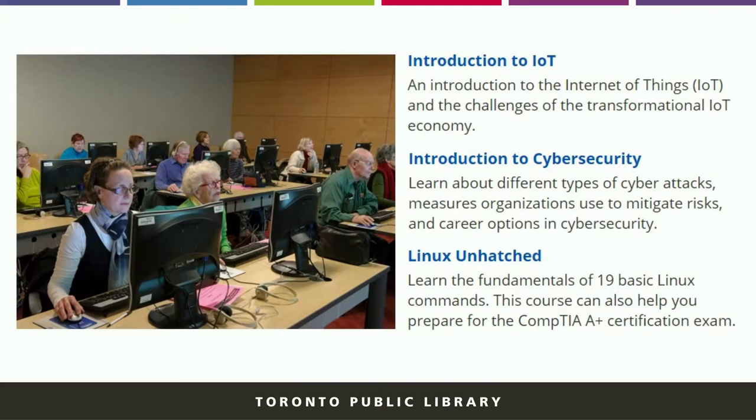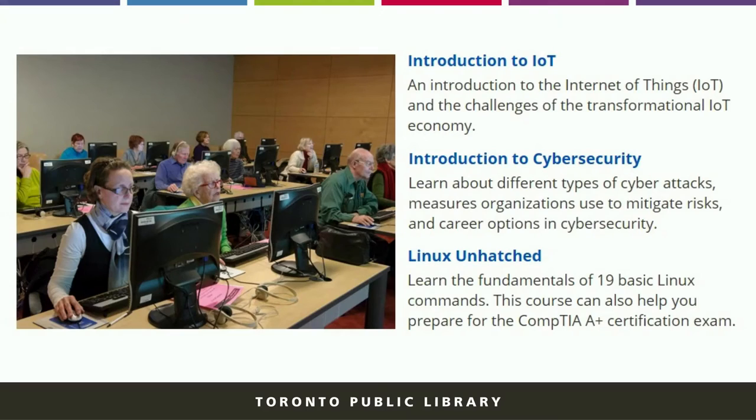The three courses that we offered were Introduction to IoT, Introduction to Cybersecurity, and of course, Linux Unhatched. Is anyone here familiar with the NDG Linux Unhatched course? No? So it is an 8-hour course, 8 hours online, and it's 19 basic Linux commands. It's super, super basic. It doesn't go in depth really into anything, but it gives you a little bit of a sense of here's the command line interface and what it can do.